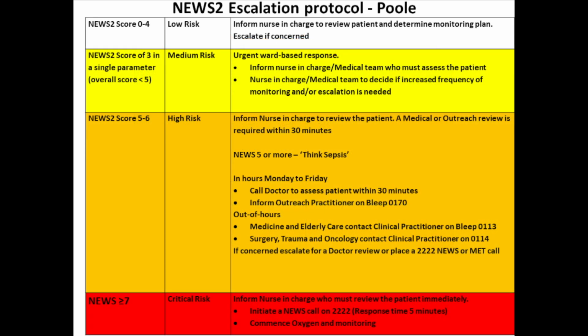This slide is the Escalation Protocol for Poole Hospital. For patients, we classify them as low, medium, high or critical risk, depending on their NEWS2 score. The main points to take from this slide is that with a NEWS of 5 or more, the mantra is to think sepsis and complete the sepsis screening tool. High-risk patients, those with a score of 5 or 6, should get a medical or outreach review within 30 minutes of that score, and patients with a NEWS of 7 or more indicate the need for a NEWS call to be placed on 2222, and the patient will be assessed and reviewed by the NEWS team within 5 minutes.